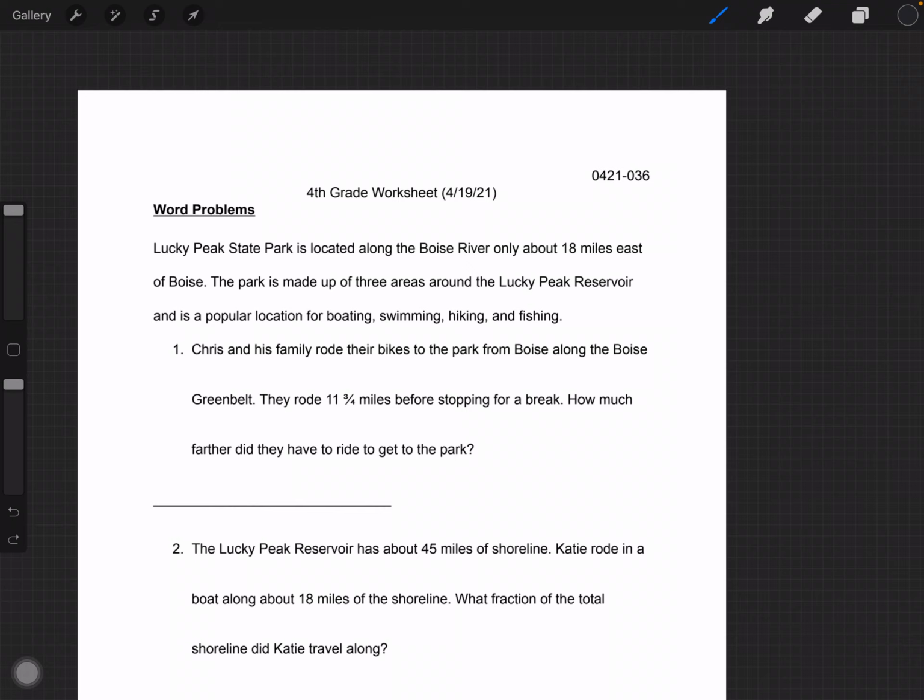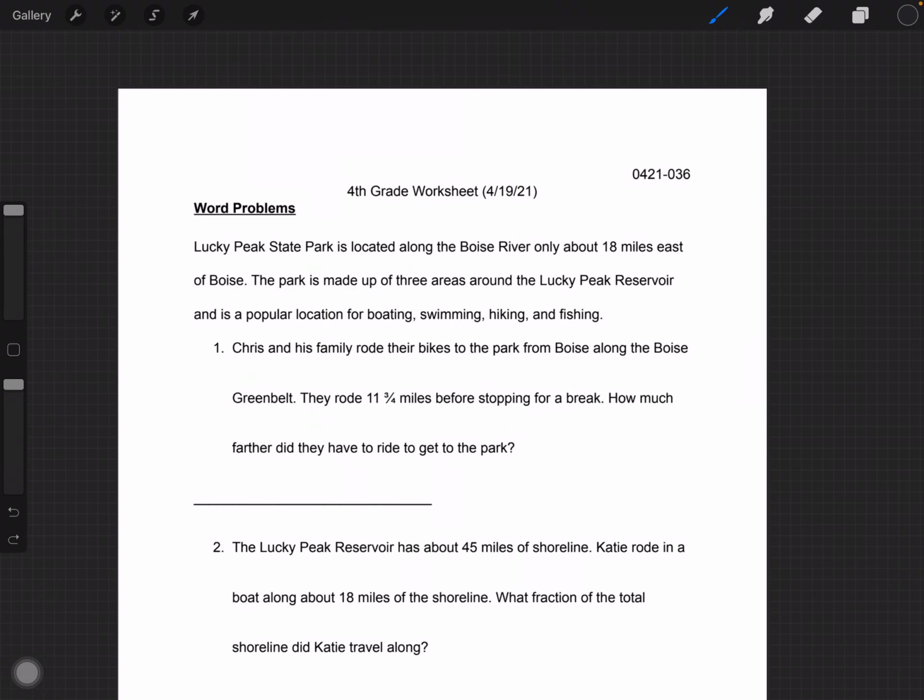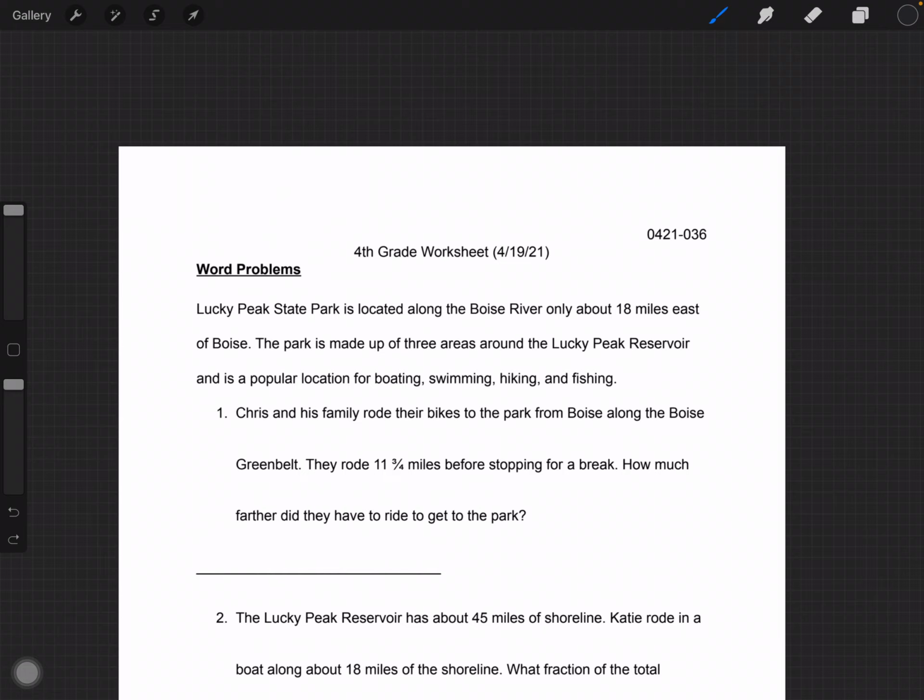The first worksheet you should have in front of you should say word problems. The first problem says, Lucky Peak State Park is located along the Boise River about 18 miles east of Boise. So let's draw that out first. We have Boise here, and you have the river, and let's say this is the park, and they are 18 miles apart.